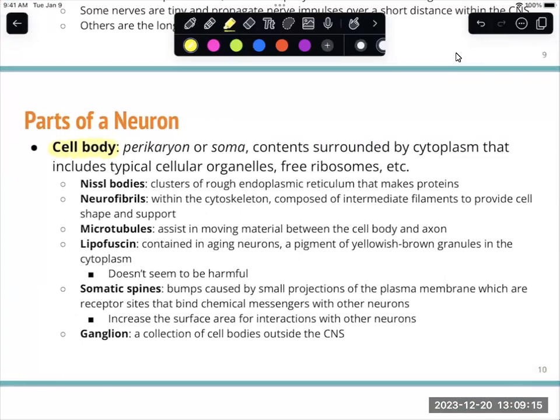All neurons are going to have a cell body. That cell body is going to contain different organelles, ribosomes. Ribosomes make our proteins. But here's the difference. In a neuron, we have Nissl bodies. Instead of that rough endoplasmic reticulum, it's Nissl bodies that make those proteins. It's just a big cluster of that rough endoplasmic reticulum, but they're called Nissl bodies in a neuron. Test question.